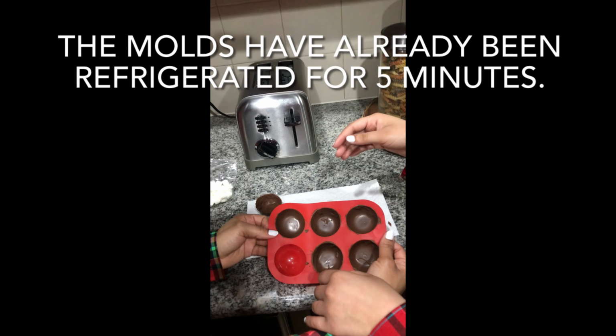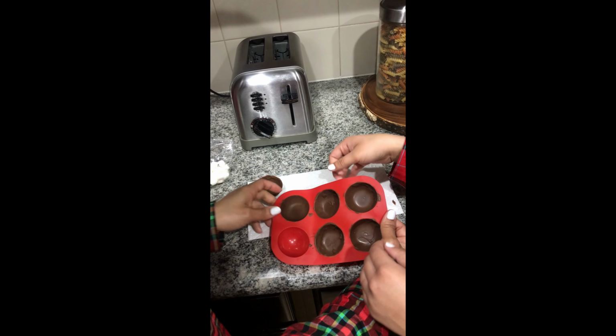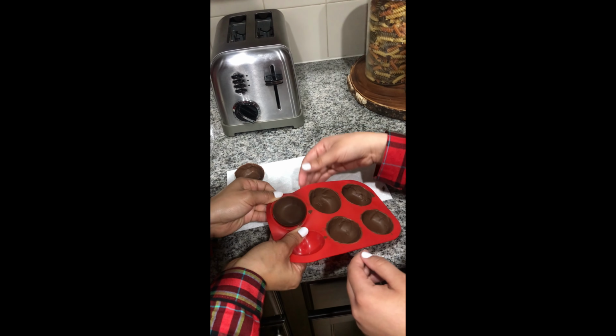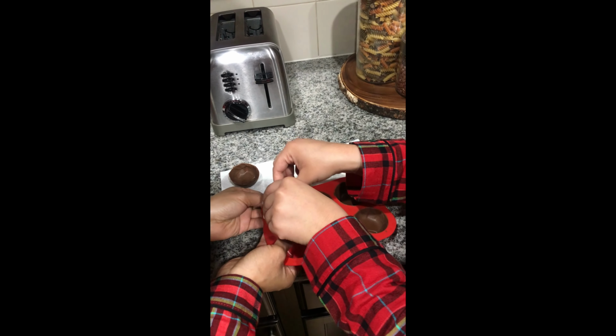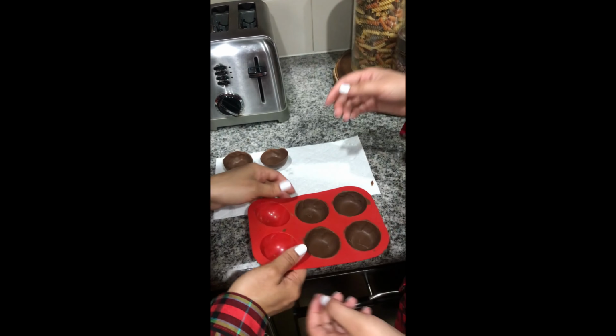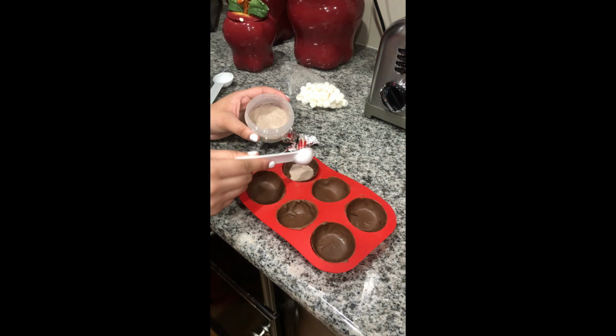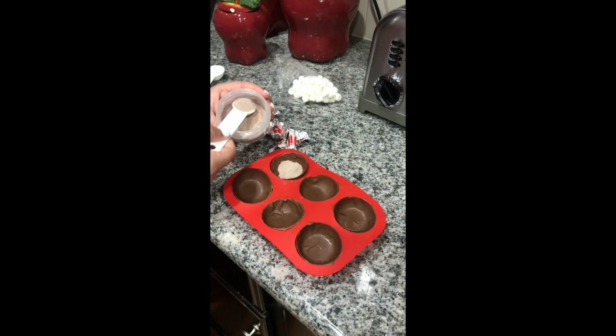Like that. So at this point, we're ready to remove the first half of the ball from the mold. We took the liberty of doing one already. You do that by simply popping the mold inside out gently. Voila. At this point, we're ready to fill the bomb. So Bria's placing 1 teaspoon of hot cocoa powder in just 3 of the halves.